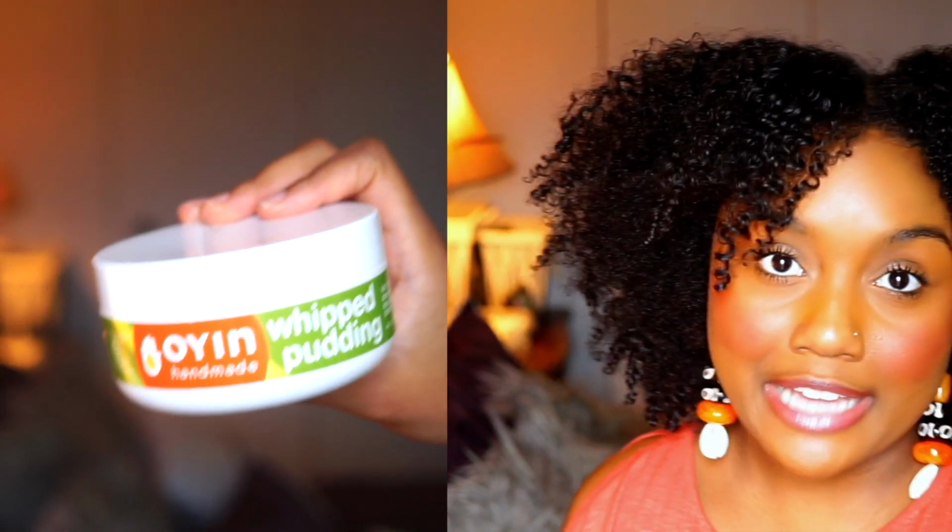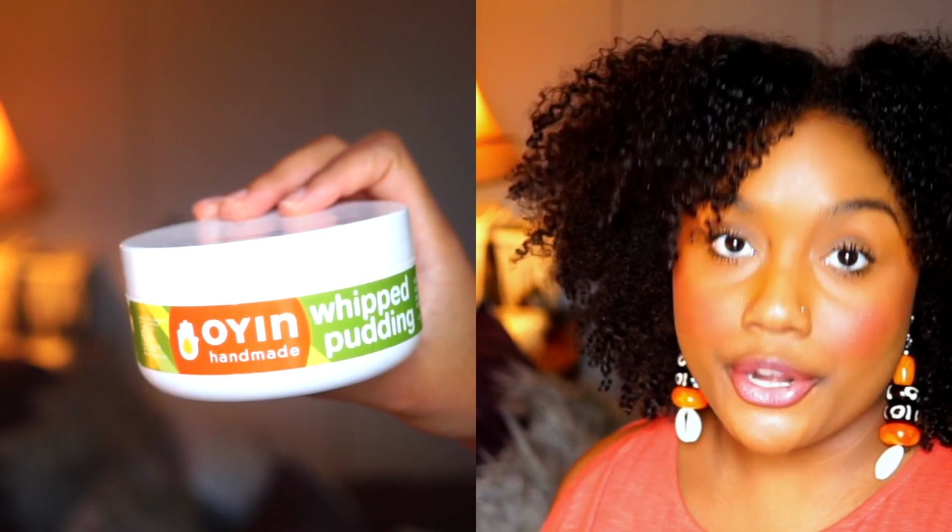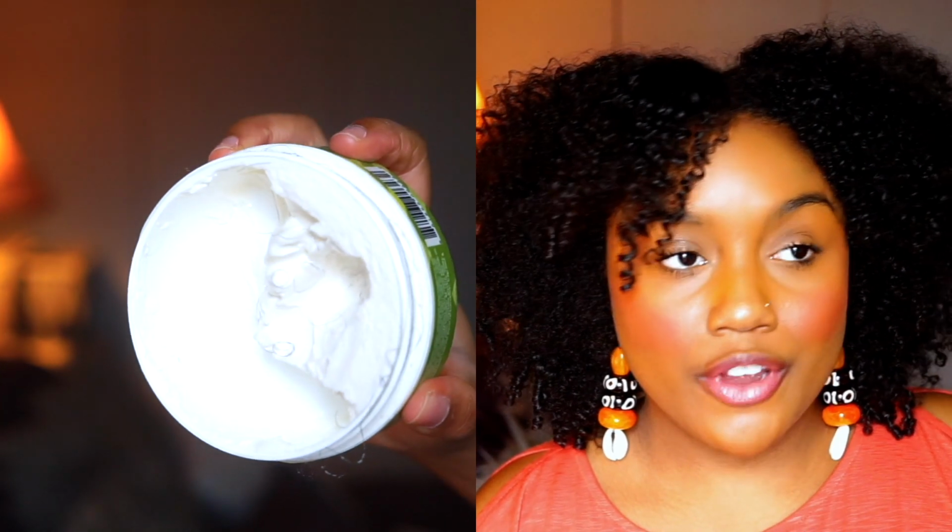Next is my Oin Handmade Whipped Pudding, which is very thick. I love thick cream. I would call it like a buttercream, and it has so many moisturizing ingredients in here: shea butter, cocoa butter, aloe vera, coconut oil, honey, glycerin. This is what you need, okay, if you're trying to get rid of protein. As for sealing, I just use some extra virgin olive oil. This does the trick for me all the time. I use it to seal my hair, and like I said, it's really nourishing and softening, so that definitely helped me during this protein overload situation.